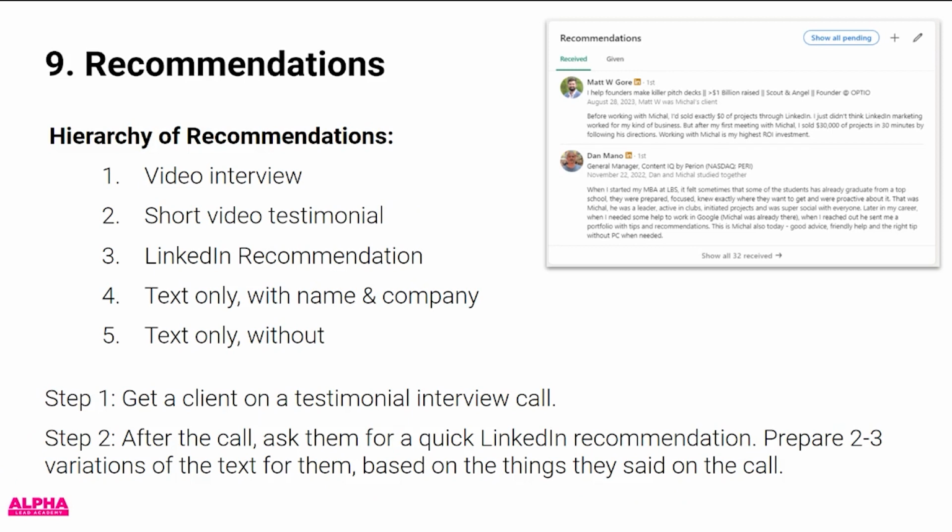So if on the call they said, Michael, it was such a revelation working with you and I made $30,000 with you within 11 days of doing that, then create that text, put that into writing and say, hey, if this sounds like something that you said and if you would be comfortable putting that on there, please do.